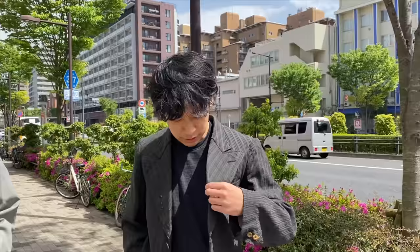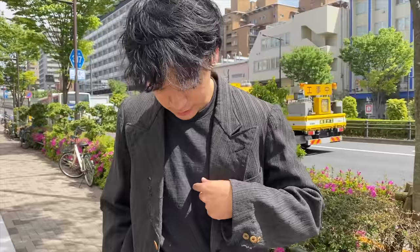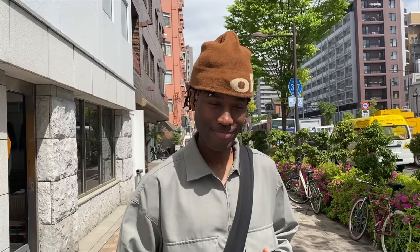Okay, so quick fit breakdown. This is a blazer from the 1930s. I actually copped it at the store about to check out. Grails inside, for real. It's a wool t-shirt, Solvum trousers, and then Prada derbies. Nice. Man, it's been a minute since I've done these.